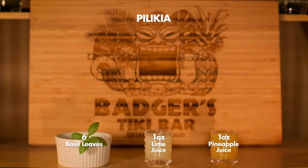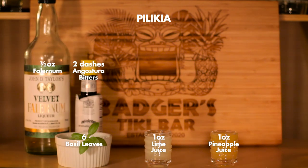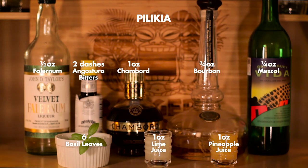This creation of his was always one of my personal favorites, as it brings together an unusual mix of spirits, featuring basil, lime, pineapple, falernum, Angostura bitters, and then Chambord, bourbon, and mezcal. That's quite a mix. So let's jump in.